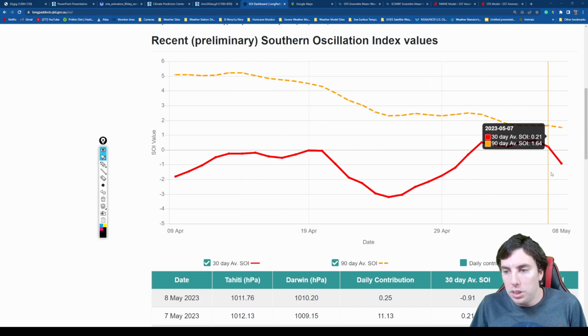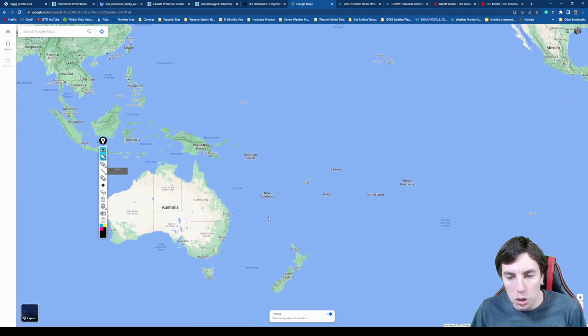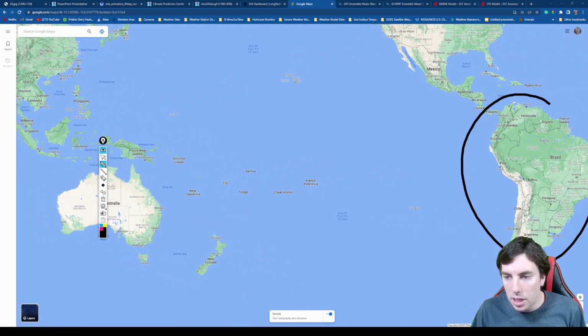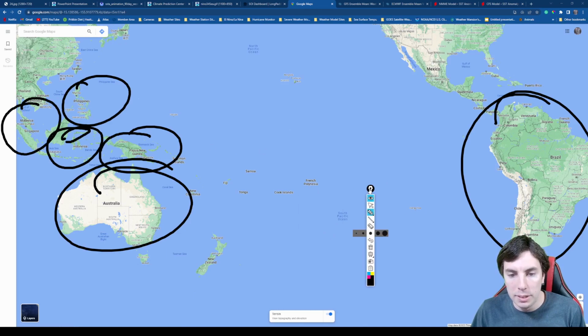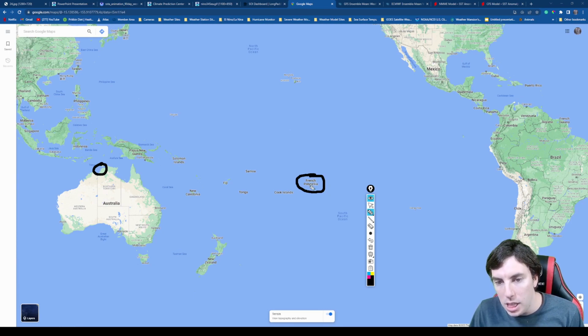Why is that important? Well, when you get lower than normal pressure, so let me kind of use my map here for reference. So here's Central America, here Peru, here's Australia, here is Papua New Guinea, here's Indonesia, Philippines, Malaysia, Singapore, those areas. So when we look at the pressure pattern, Darwin is right here to be exact, and the other pressure measurement is over here in Tahiti. I know it doesn't say Tahiti, but it is, I promise, it is Tahiti.